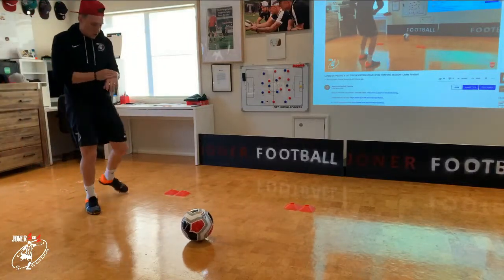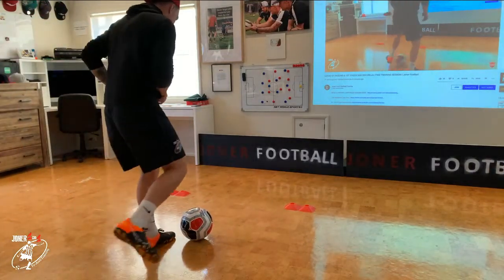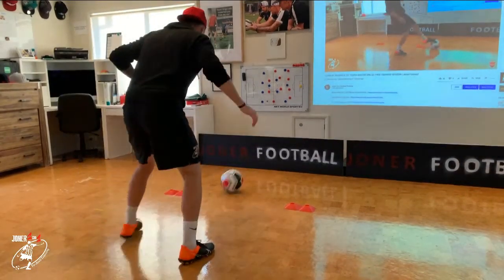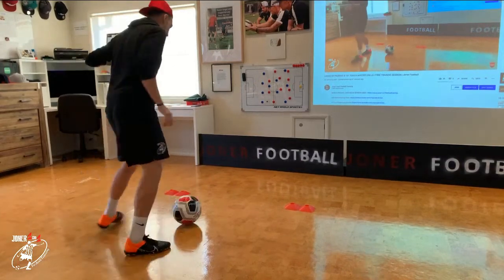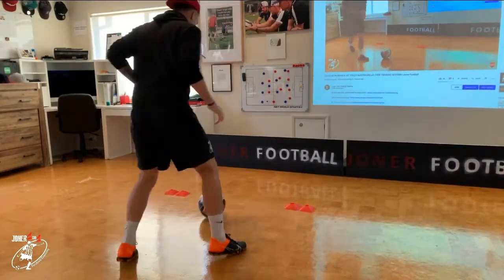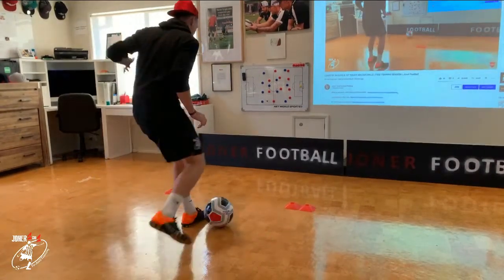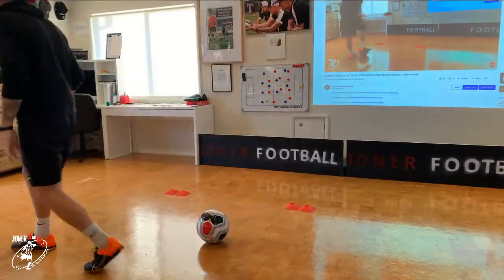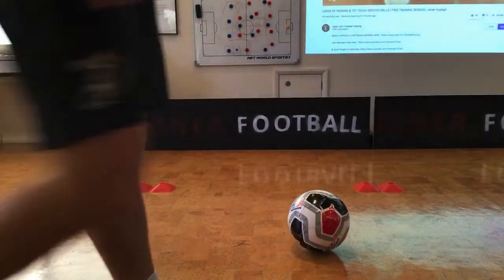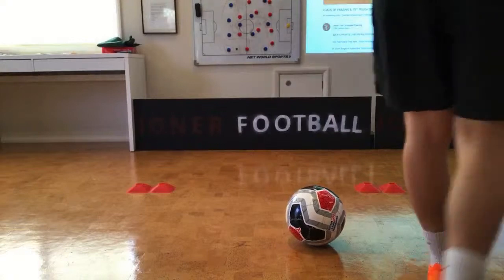Three, two, one, play. Pass, inside, V-snap, play. Inside, V-snap, play. Inside, V-snap, play. One, two, three. Keep working. Keep working, guys. 10 to go, 10 to go. Keep working.